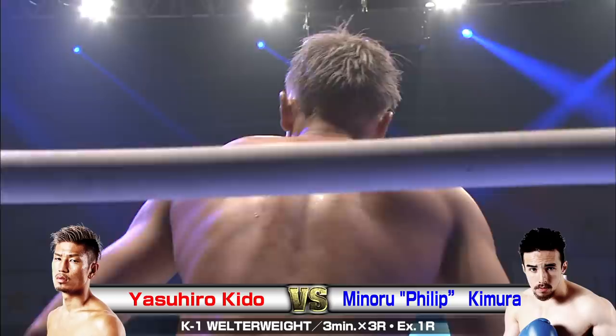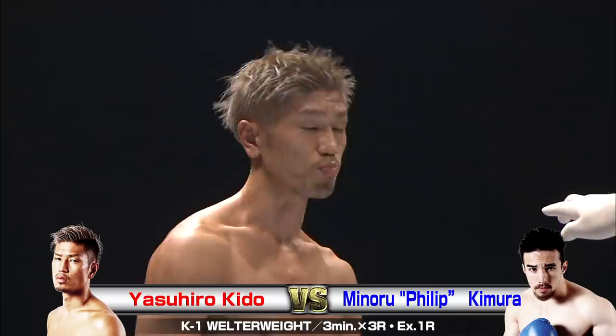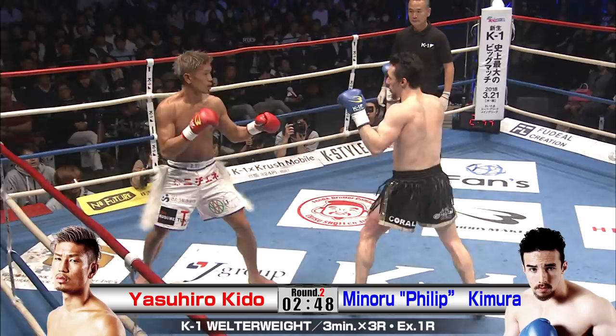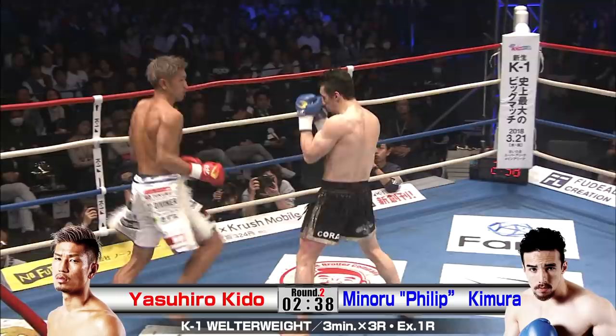Kido's gonna squeak ahead here. I think he's gonna have to land some clean, solid shots. Yeah, no doubt, you're exactly right. He's getting good leg kicks, but that might not be enough to outscore exactly what Kimura is doing, which is landing some solid shots. Yeah, but I'd like to see Kido go a little bit more on the offense in this round. Establish, whether it be that mid kick, if he sticks with it, just let that thing go.